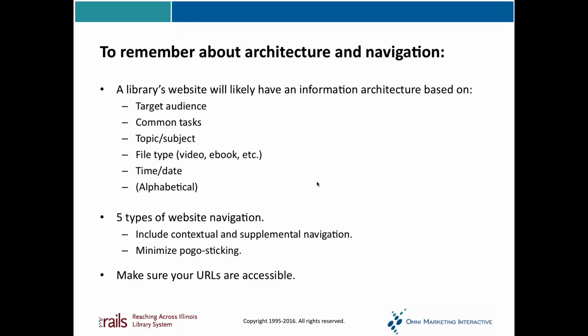Last week we went over architecture and navigation, and what I wanted you to remember about architecture and navigation is that a library's website is going to have a very complex information architecture. You're going to architect based on your target audience, because most libraries have diverse sets of users, and each group has common tasks they like to complete. So having that base architecture is so important, because it's going to be the skeleton on which everything else is based on.